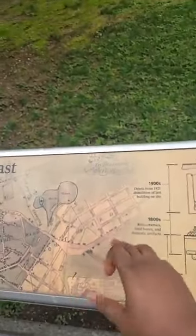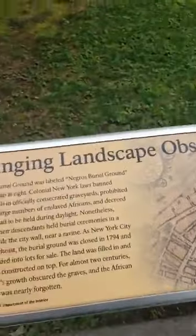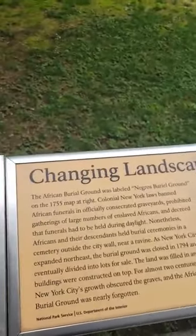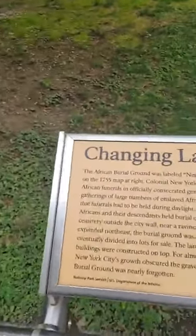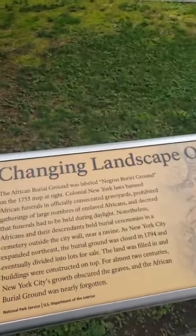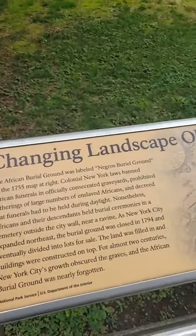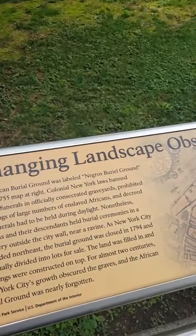Unfortunately, the museum is actually closed, but I'm on the outside because of COVID-19, so-called COVID-19. It's closed. So I just want to walk you through some of the stuff on the outside. Maybe in the future we might go into the museum proper and find out some few things.